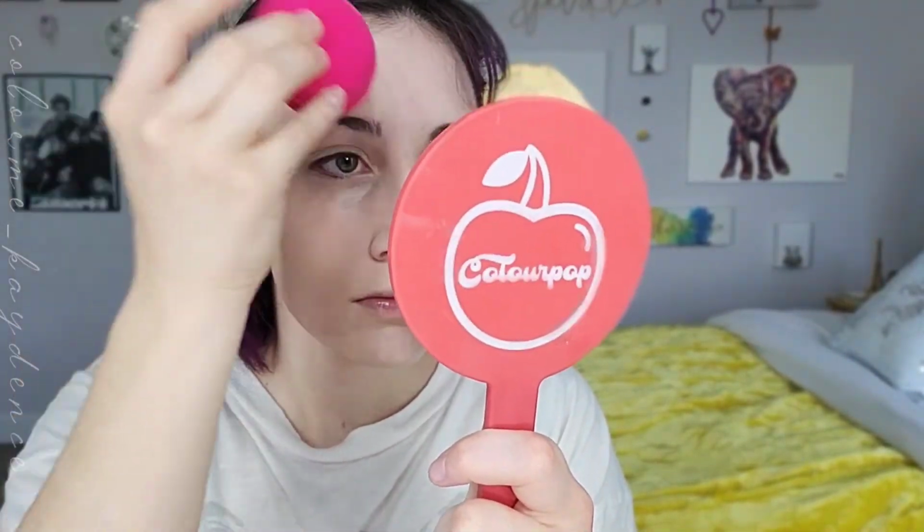I do think these Macaron puffs were fun to use, but I don't see myself using them every day. I just like the smaller, more precise tips that I'm able to get under my eye and blend out my concealer. I feel like with these, they weren't as squishy as I expected, and they don't really get in the small areas of my face like my inner corners. But if you're going to use them, I definitely recommend using them damp.